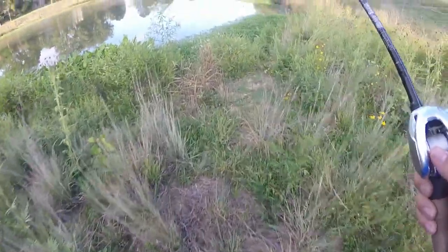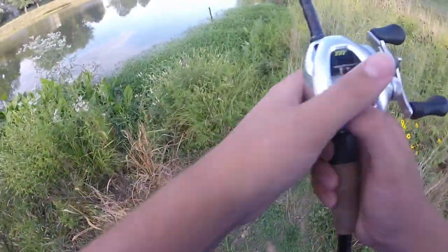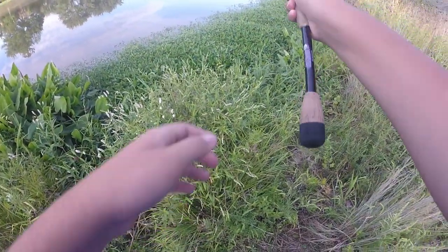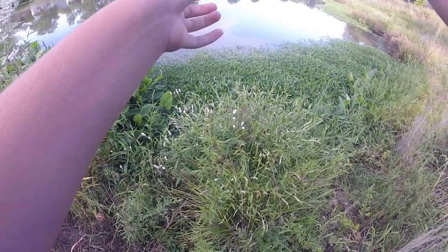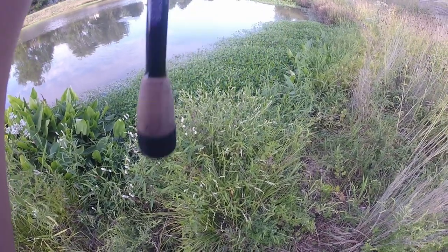So I've got a 1/16 ounce tungsten weight, basically on a finesse Carolina rig. I'm going to toss it right in front of that drain over there. Oh my God, did you guys see the size of that fish? I don't know if you guys saw that one. That was a real ditch donkey. That was about a 4.5 to 5 pounder.